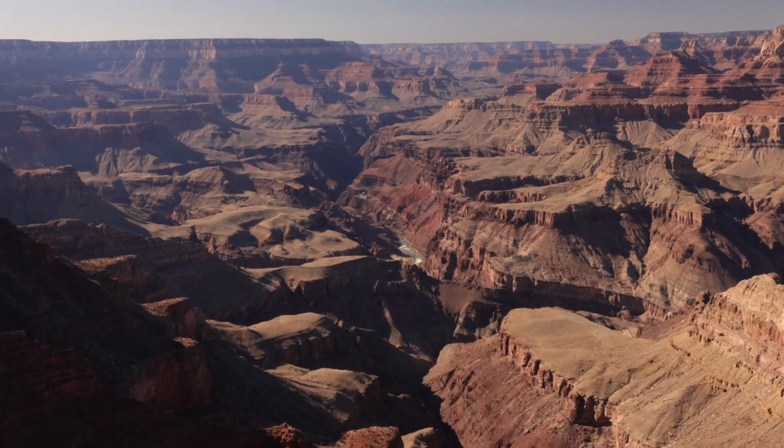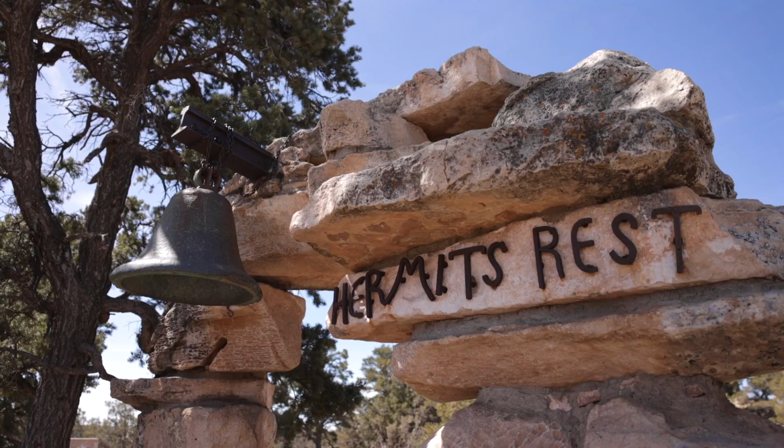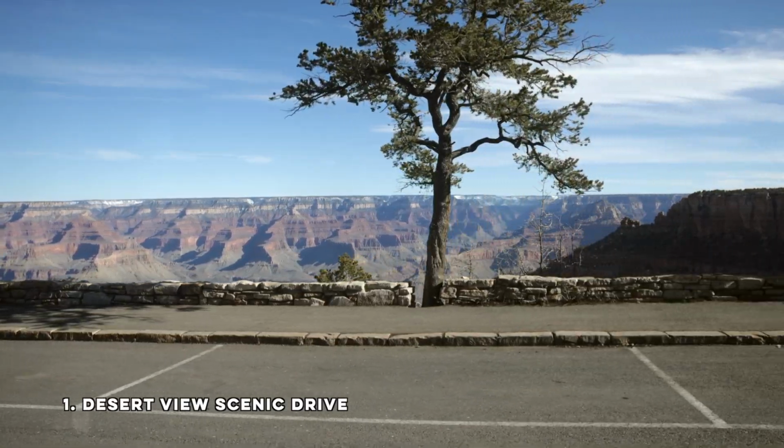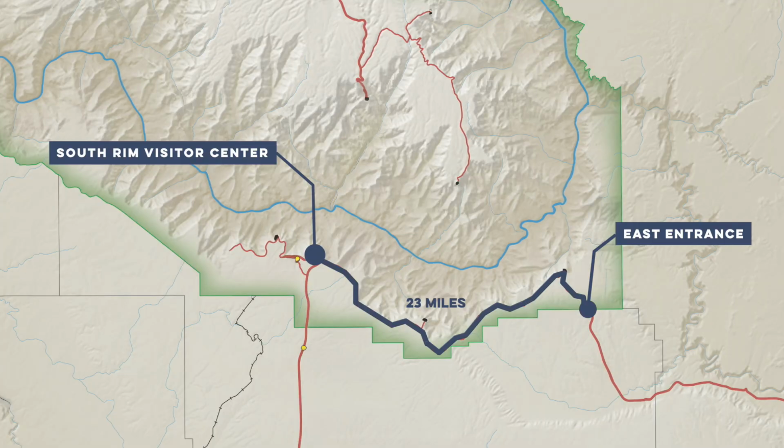The South Rim is a great destination, but there are a few limitations you should be aware of while you're planning. Some areas have restricted access, while other areas require a decent drive. Here's a quick rundown so you can plan accordingly. The South Rim can essentially be split into 4 sections, and the first section is the Desert View Scenic Drive. This scenic drive begins just up the road from the South Rim Visitor Center, and it extends 23 miles, all the way to the park's eastern boundary.